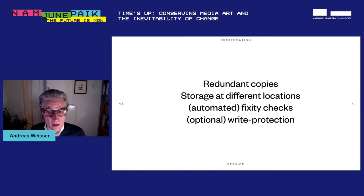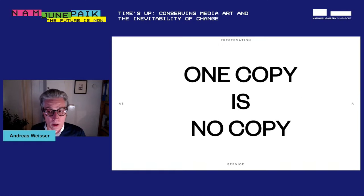That's because one thing you should always be aware of: one copy is no copy. And this archival rule is even more valid and important in digital times.